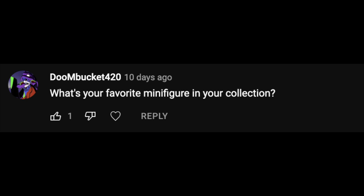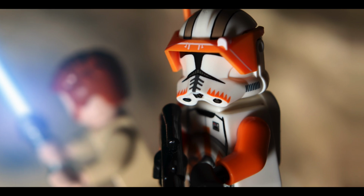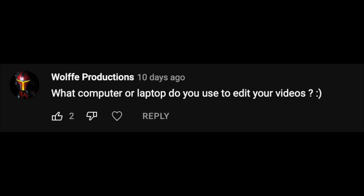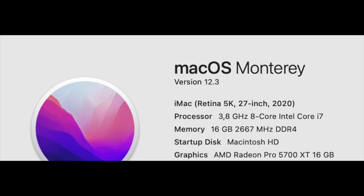What's your favorite minifigure in your collection, from Do M Bucket 420? My favorite figure for now is Commander Cody from Jonah Toys, but also Ahsoka Tano from Rebels, and I think that's it. From Wolf Productions, who has my picture as a profile picture: what computer or laptop do you use to edit your videos? I primarily use Stop Motion Studio Pro, and then After Effects from Adobe, as well as iMovie. Those are the three softwares that I use to make stop motion, and for the thumbnails and my photos, I use Photoshop. The computer that I use is currently an iMac 2020. I'll just show you the specs right now over here. Nothing really special.